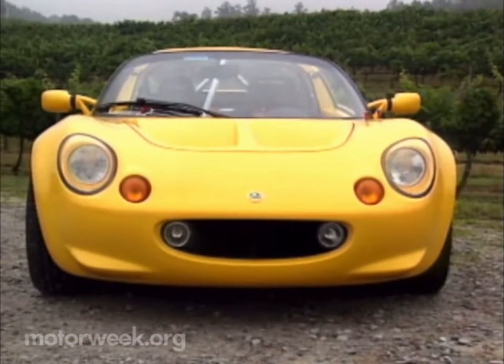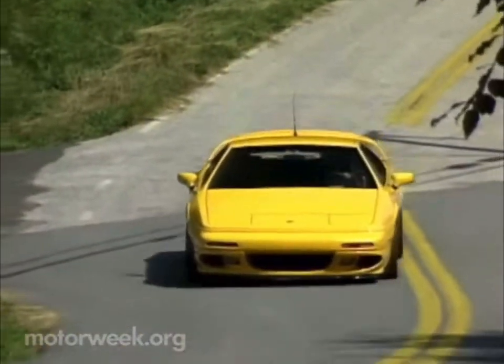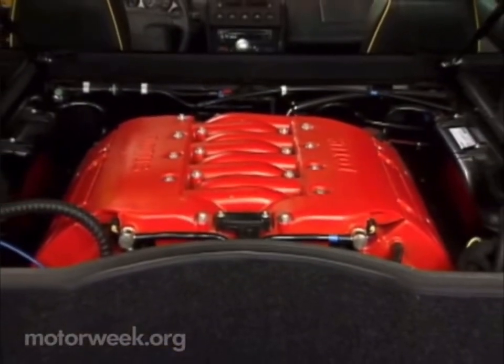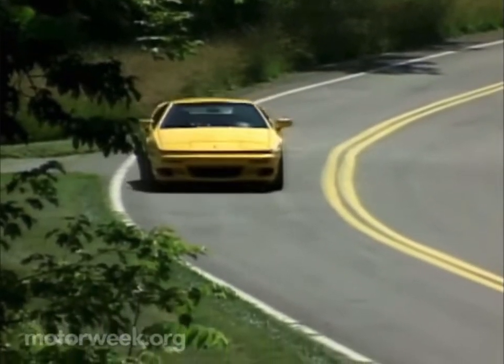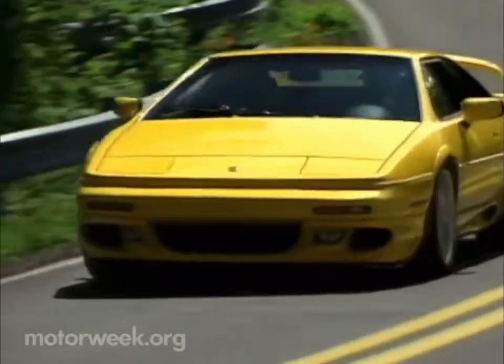In our previous test of the Esprit V8, we complimented its elegantly aggressive flying wedge styling, superb suspension, and that wonderfully gutsy twin-turbo V8. Our opinion still hasn't changed in 1999, but in the meantime, Lotus has given us more reasons to love this iconic British supercar.